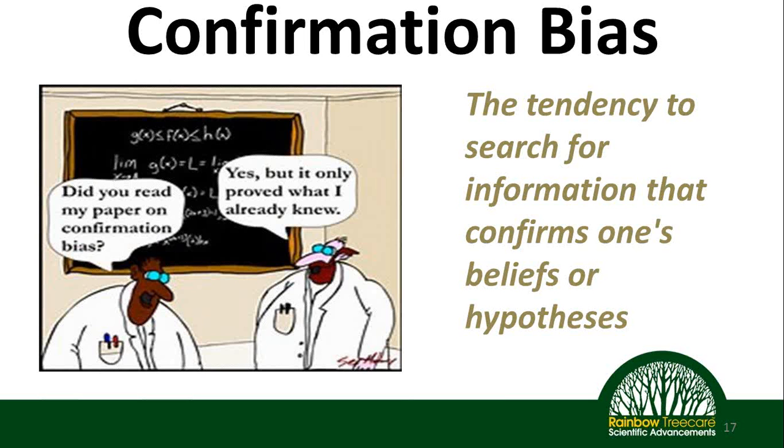But in the midst of all of this flurry of information that seems to contradict itself, we have to keep in mind this phenomenon of confirmation bias, which is the tendency, and we all do this, to search for information that confirms beliefs or hypotheses we already hold. Just like I like this Far Side cartoon. The one scientist says, "Did you read my paper on confirmation bias?" And the other one says, "Yes, but it only proved what I already knew." I mean, we're all guilty of that.